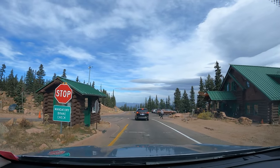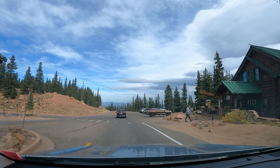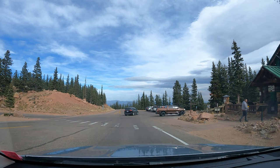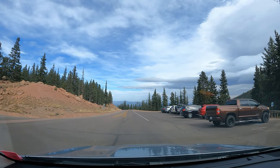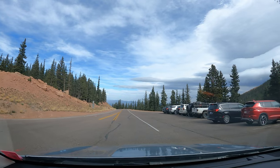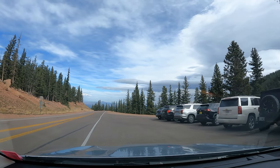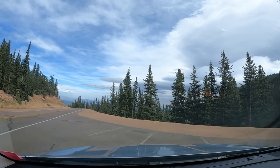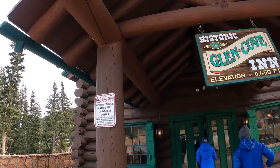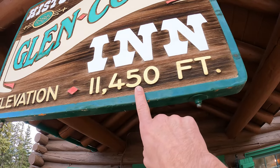Brake check. Make sure they're not too hot. On a cold day like this, you still got to check them, because brakes can get hot. So we're going to pull over here. Get a little brake check. And I'm sure some folks may go to the potty. All right, I'm going to stop it here and then we'll get back with y'all. This is fun. All right, so we're at Glen Cove, 11,450 feet.